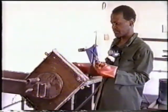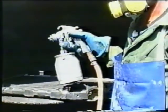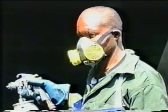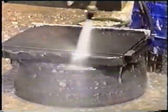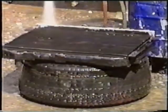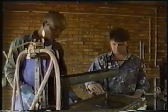Let's move back to the workshop. In addition to the basic range of equipment, a workshop should be equipped with a compressor, a spray booth, and a spray gun. While spraying, the operator should wear a mask for protection against harmful fumes. Other essential equipment needed is a steam cleaner or high pressure washer. That covers the basic equipment. Now let's look at our first job.